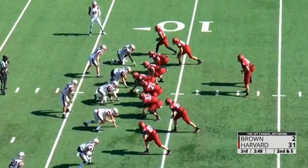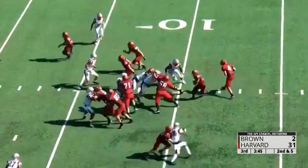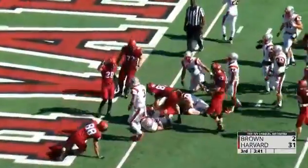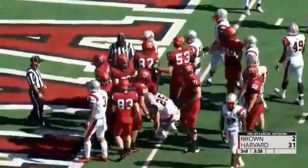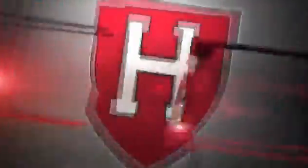2nd down and 5 for the Crimson. Looking to pour it on. Champlin gets the give up the middle, and he is in for the touchdown. The freshman with his first score as a Crimson here at home.